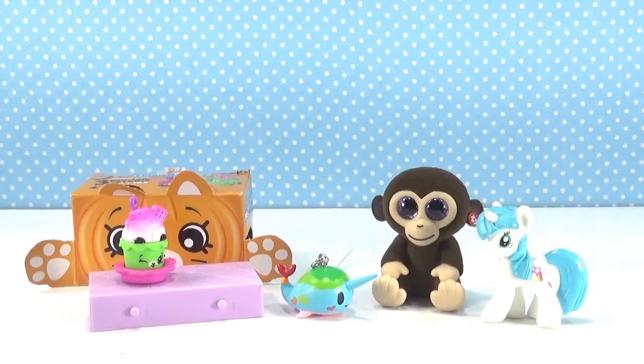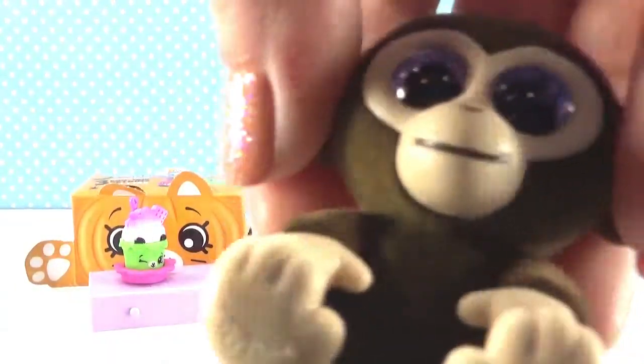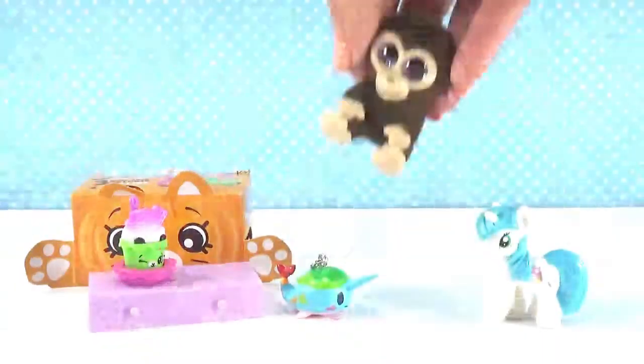Okay, guys, my favorite is going to be Coconut. He's so fuzzy and cute with his big eyes.